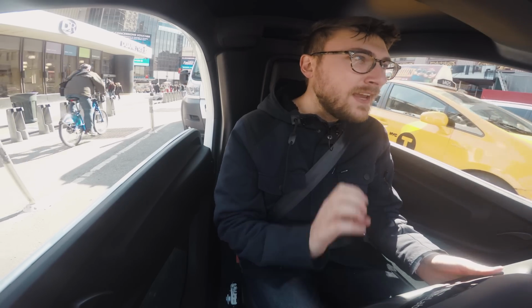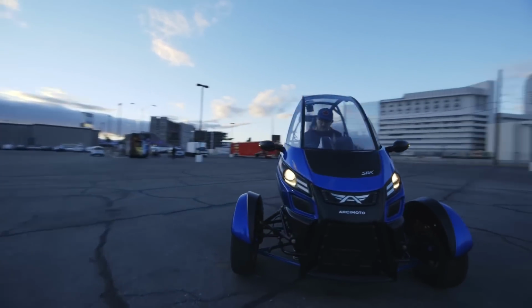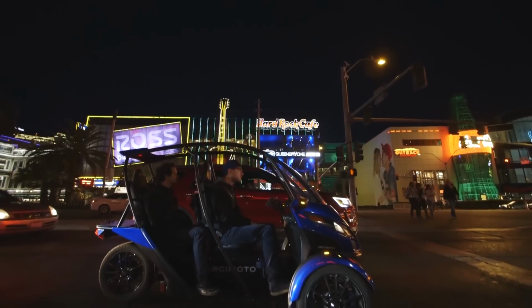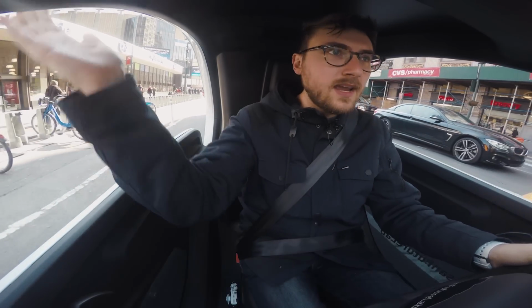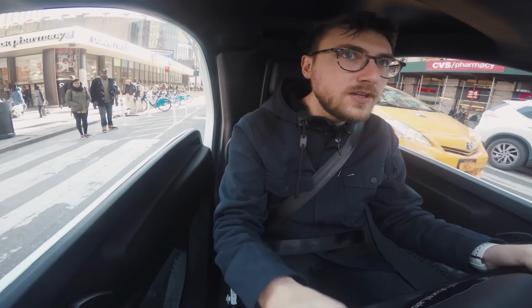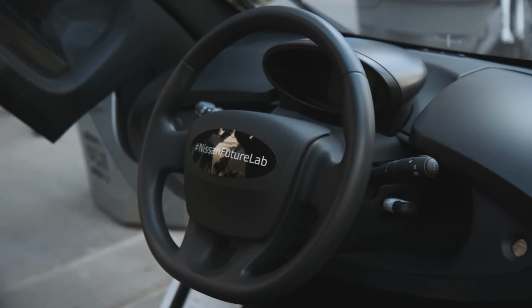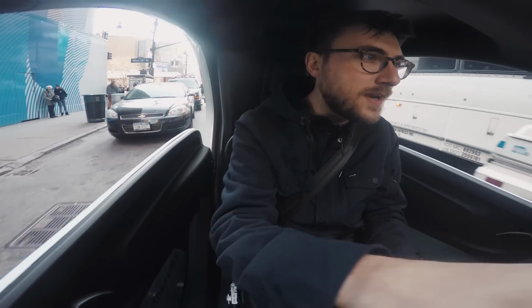It's similar in some ways to the Arcimoto SRK, which we got to ride back at CES. Obviously the big difference is this is 4 wheels, that was 3, but you've got the same open air construction, another big windshield so you can see up in front of you. This isn't gonna get you around with 100 miles of range or 200 miles of range in the suburbs, but in the city it could get you around.